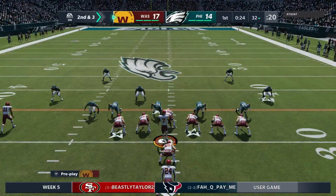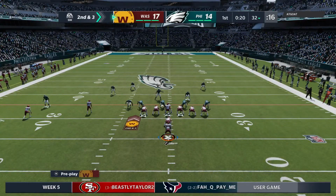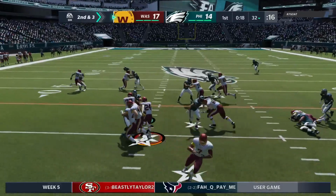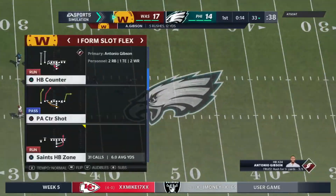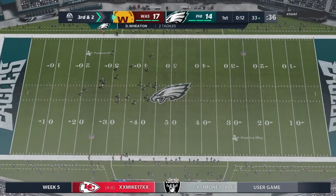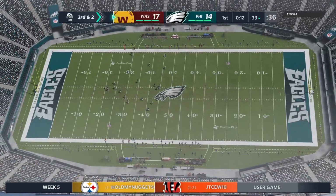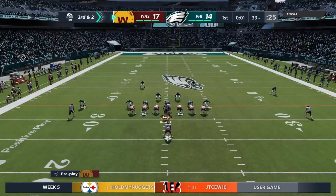A good run, got 7 on first. Here's 2nd and 3. And he'll give it here to his running back. And nothing doing. He's immediately taken down at the line of scrimmage. He got maybe a half yard at most, but officially they'll be left with a 3rd and 2. 3rd down.